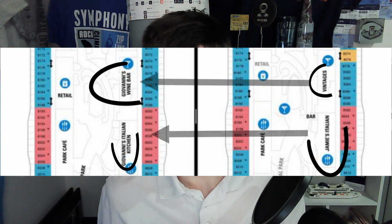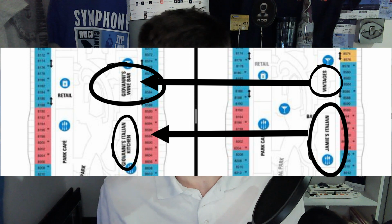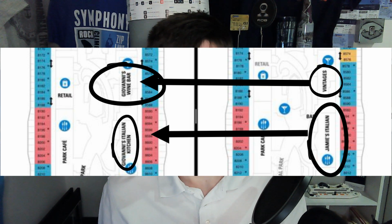On deck 8, in Central Park, the returning favourites are coming back: Park Cafe, Chops Grill, 150 Central Park. But the ones that are changing the most, they're changing Jamie's Italian into Giovanni's Italian Kitchen. Sorry about the pronunciation, I'm trying. And they're changing Vintages to Giovanni's Wine Bar.